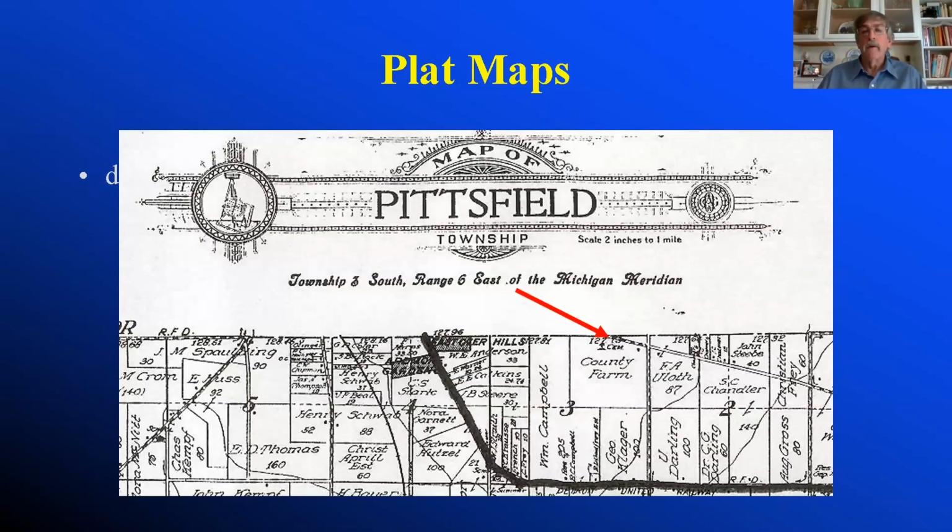Well, here's the sort of thing you would find on many old plat maps. The arrow points to a located cemetery, and because the owner of the property is listed as county farm, that is probably a county farm cemetery, sometimes also called pauper cemeteries, with very few marked graves, or if the graves are marked, they may be marked by a number or were originally marked by just a wooden cross.